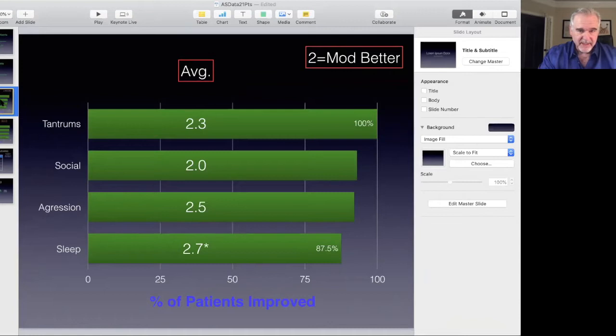As far as socialization goes, about 90% of those who are having a lot of problems with social interactions, and this is predominantly with family, but also classmates, about 90% improved. The average improvement was moderately better. Aggressive behavior, this is aggression against others, about 90% were improved, and the average improvement was pretty significant at 2.5.